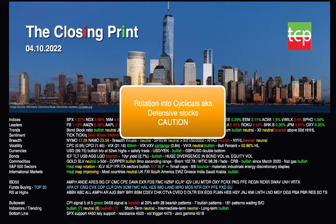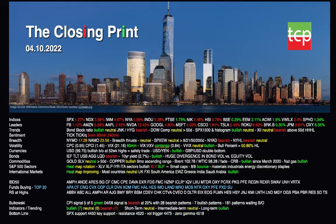We've been reducing our equity exposure over the last 2 weeks in our retirement accounts. And starting the week with 7 bearish indicators, 6 neutral, and 7 bullish going into Monday trading. S&P 500 support at 44.50 and resistance at 45.20. For the markets to see any kind of bullish follow through, we need to see a move back above the vol trigger at 44.75.